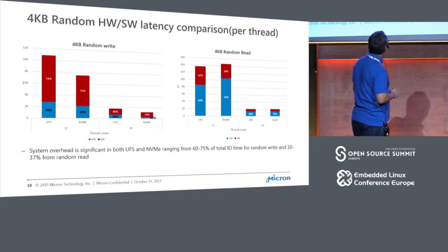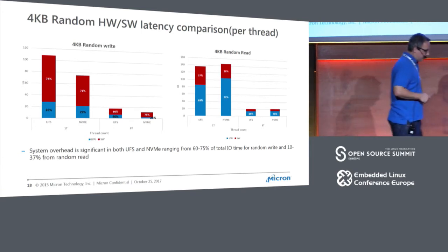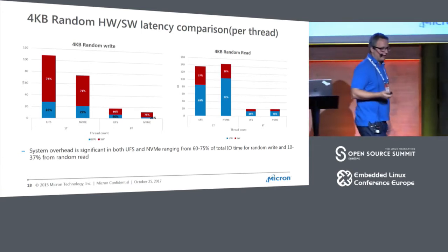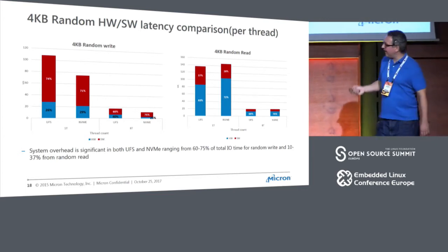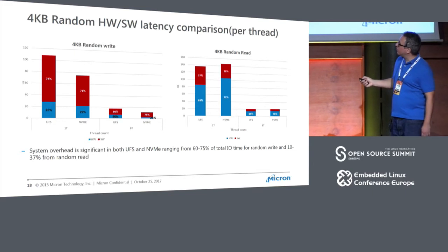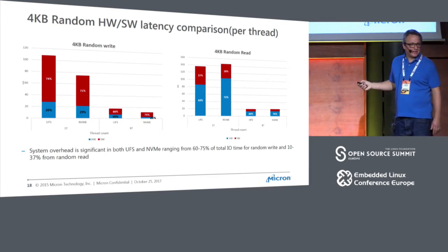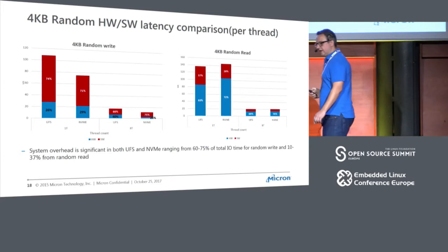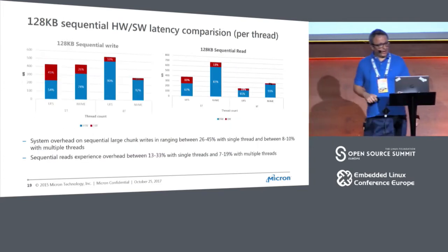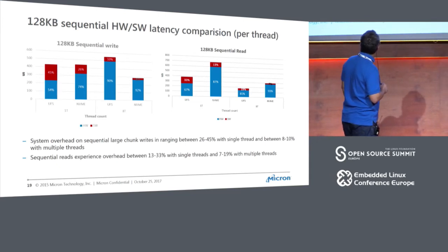The random write still suffers a great deal from the storage overhead. And I must say that inside the storage device there is DRAM or SRAM, and so the data actually gets written there. It doesn't go to the NAND directly. So even though this is rather small, the hardware is very fast, and so proportionally the storage overhead is big. Okay, the picture looks much better for 128 gigabyte or 128K accesses.